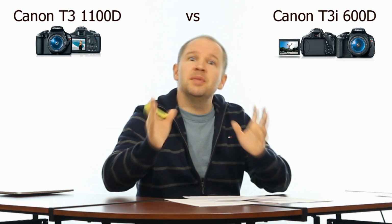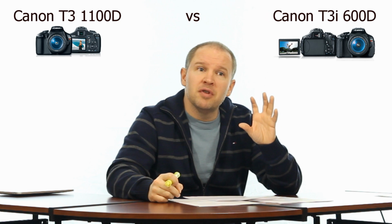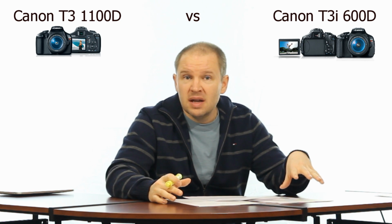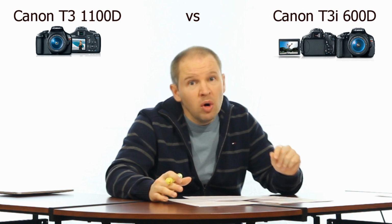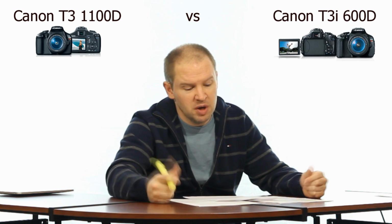But it has to be something you decide. Is it worth it to save the $300? Are you not really going to use it for much more than as a hobbyist, for your family and things like that? Is that video going to be enough for you, and are you going to be able to live with the monitor, or do you need to step up to the T3i and spend the extra $300?